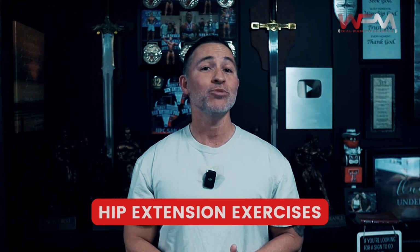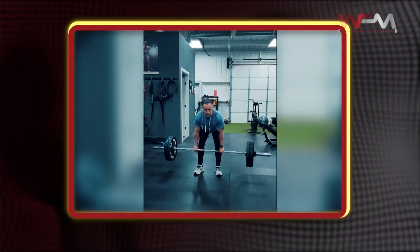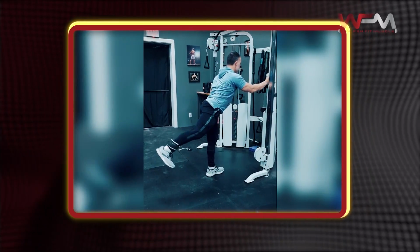one in our training. As we covered earlier, training the gluteus maximus is best done through hip extension exercises. This will include exercises such as the deadlift, trap bar deadlift, Romanian deadlift, barbell hip thrust, your squat, and glute kickbacks. Quite frankly, all of these exercises will get you fantastic results.